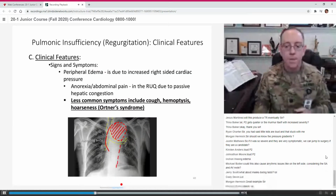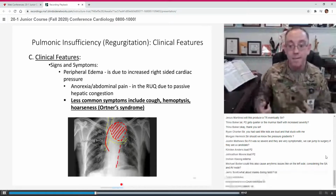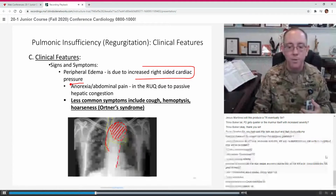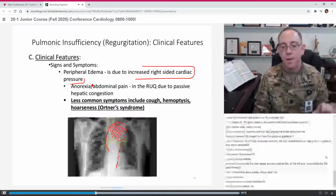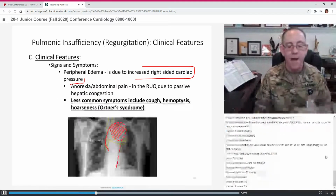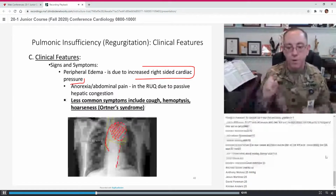So now when we think about insufficiency, think about pulmonary edema, right-sided. It's going to cause increased right-sided cardiac pressures. Makes sense. Remember, I told you need to know the pulmonary pressure. What is the normal pulmonary pressure in somebody on the right side? What's the typical pressure? 25, exactly. So you have that range. If it's greater than 25, start looking for something that's bad.